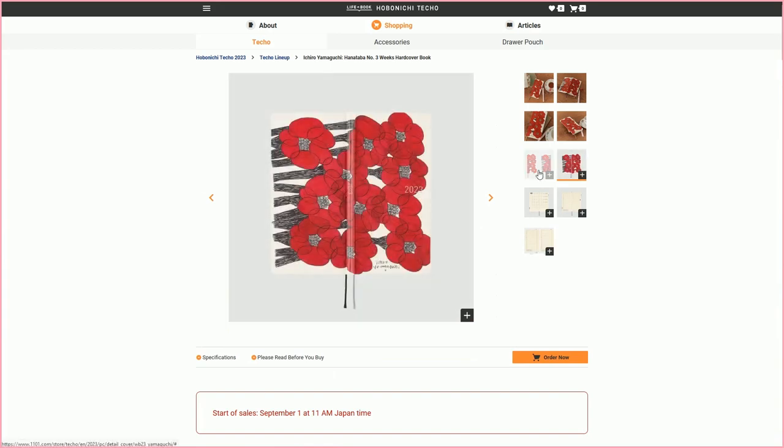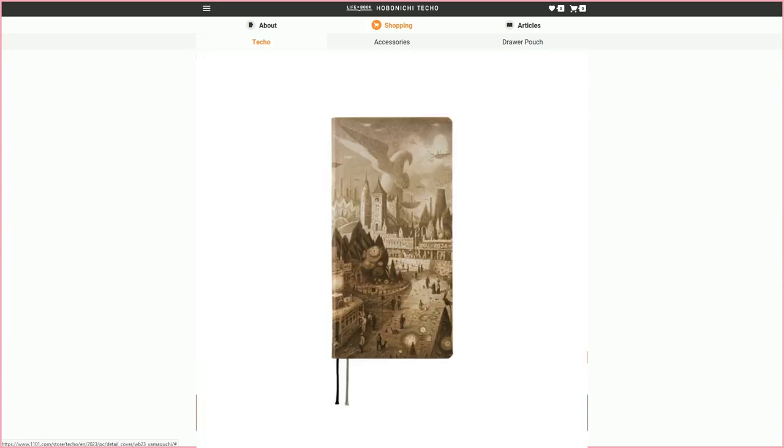Okay, so this design is red. Last year I bought a green planner, a green weeks. So what I do know is that I do not want a green planner this time. I want a different color. For 2021, I used the Sean Tan weeks because I love the style of illustration.